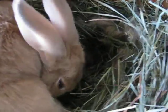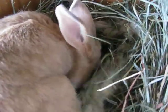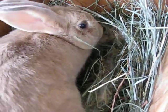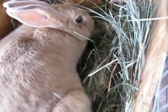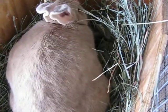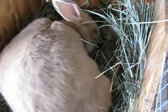I just heard one squeal. And there's the first one. There's the first one. Good mama. And this now confirms that Petra's Bunnies' red satin tips is viable.